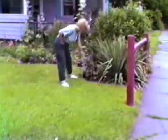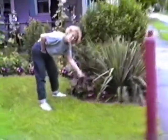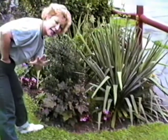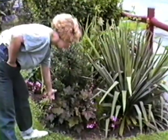Hey, Mo. Up here, dear. Hi. I have the new coral bells that are just absolutely beautiful. You don't have to walk. You could stand still and key in and out of it. I don't want it. And it was new last year.